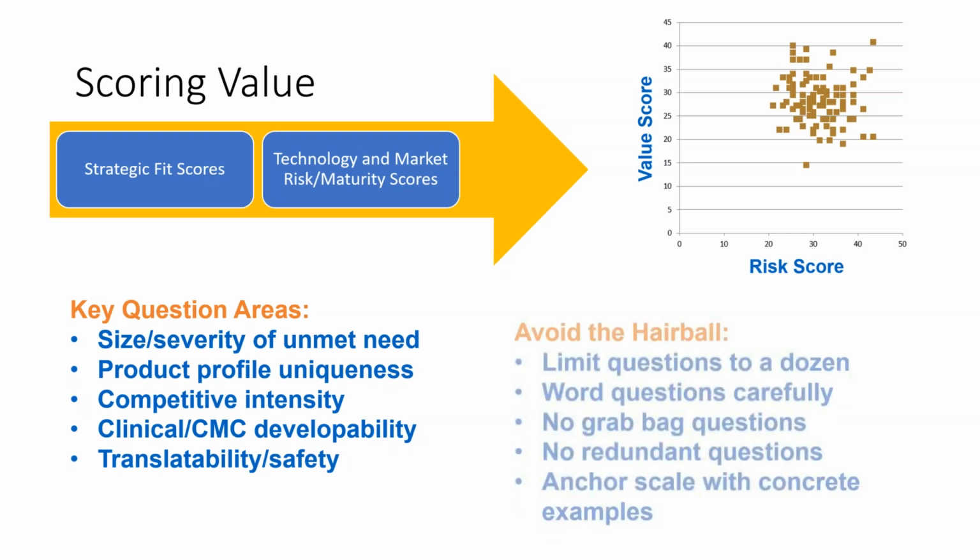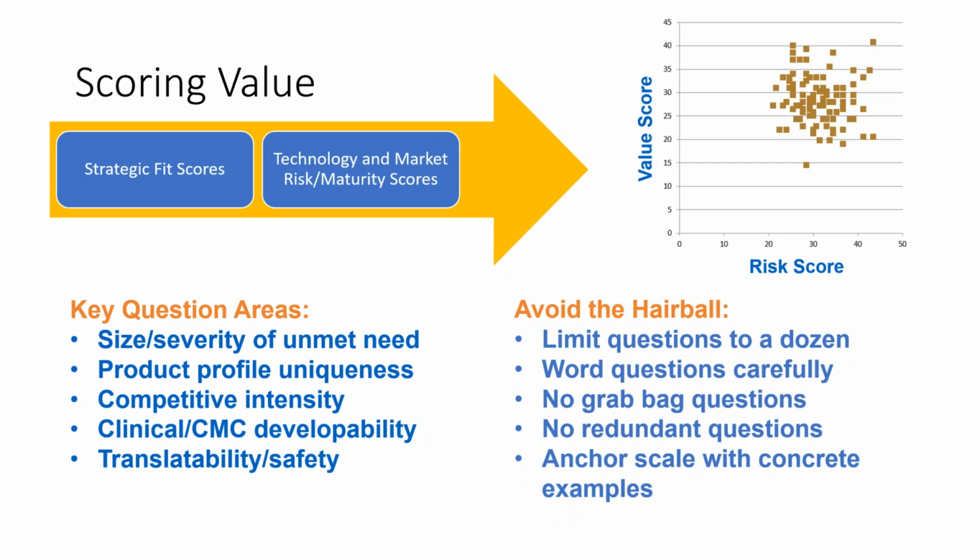So a lot of folks, before working with us, end up with a scoring model result that looks sort of like this scatter plot in the top right corner. By this I mean you have a tight knot, or what you might call a hairball, of projects that don't seem to differentiate themselves from each other. To avoid this, we recommend not having too many questions, so there's something for everyone. Wording your questions carefully so that it's clear what's being asked and unambiguous, and you can defend your answers.